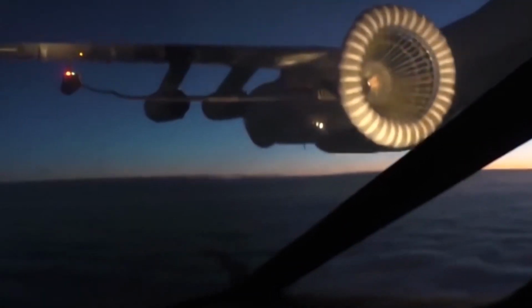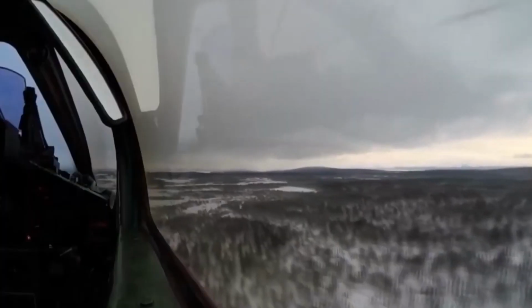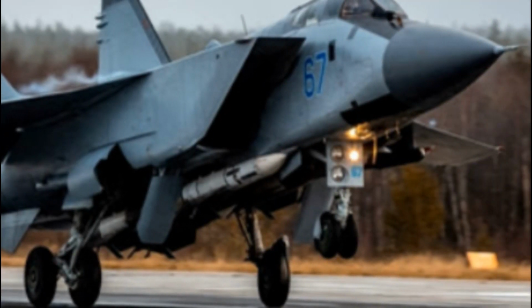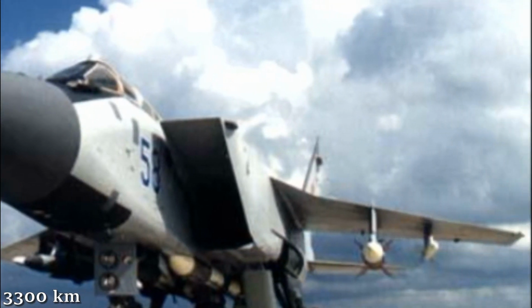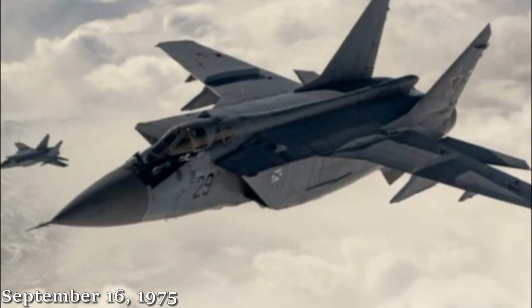The crew is 2 people. This machine is capable of accelerating up to 3,000 km per hour, which leaves no chance for an enemy aircraft. Of course, if it doesn't go further on our list. The maximum range is 3,300 kilometers. The first flight took place on September 16, 1975.